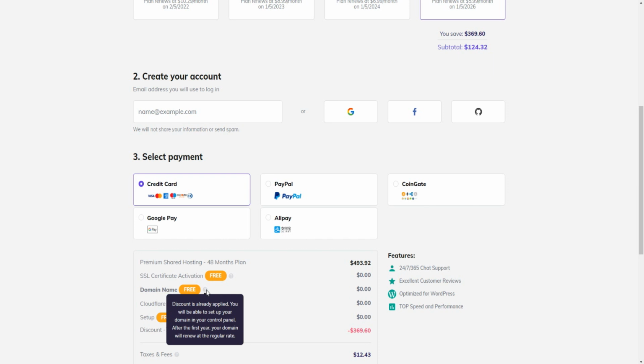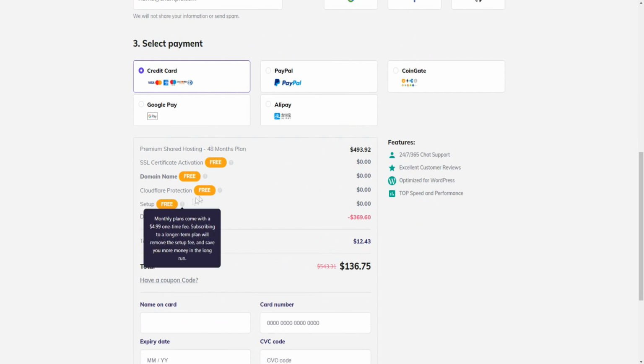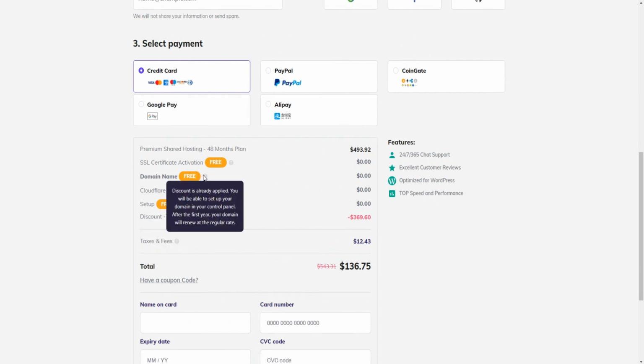And then at the time of recording this video, the discount's already applied, you'll be able to set up your domain in your control panel after the first year. The domain will renew at the regular rate. Basically, to get access to your free domain name, you'll set this up in your control panel. Right here, we're just getting everything set up and paying for the service. Once you do that, from the looks of things, you'll be able to get your free domain name in your control panel. That's basically how it works. So that's how you can claim your free domain name right here.